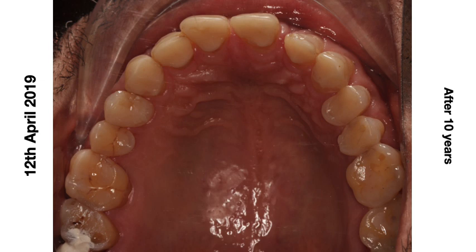In that case, it could have been an erosion and attrition combination. Most of the time that's what happens, with acidic intake as well as attrition because of the grinding. So he had lost complete anterior guidance and lateral guidance. So I created that with simple palatal composites we put in there. This is how it looked after 10 years.